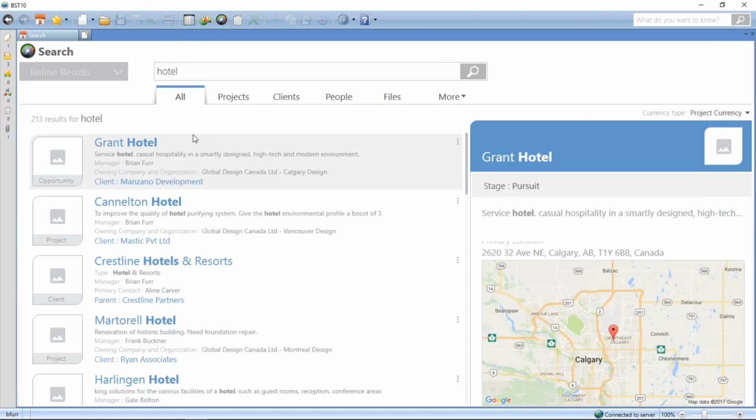Now just to keep in mind, the results here in this particular list, it brings back all references to that word hotel that I typed in. But it also takes it a step further. It's relevant to me based upon my role and the work that I perform within the company.